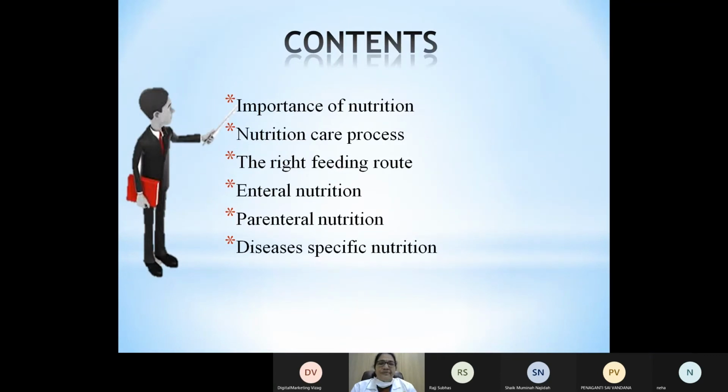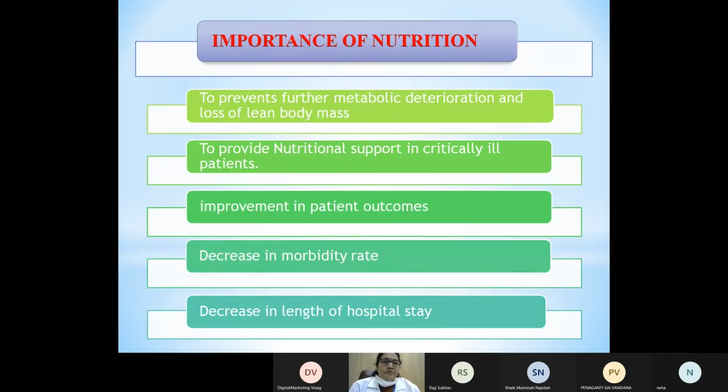So in this topic, I am going to discuss with you about the importance of nutrition, the nutrition care process, the right feeding route, enteral nutrition, parenteral nutrition, and disease specific nutrition. So then coming to the importance of nutrition.